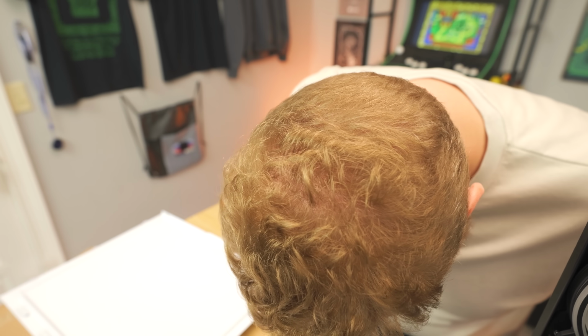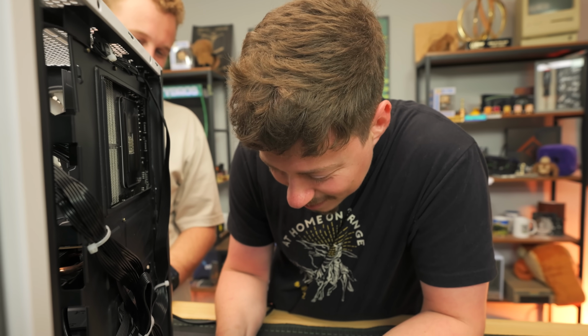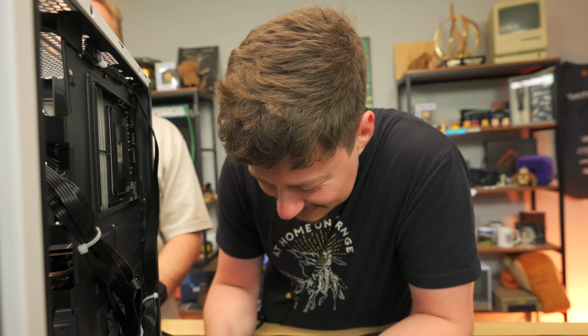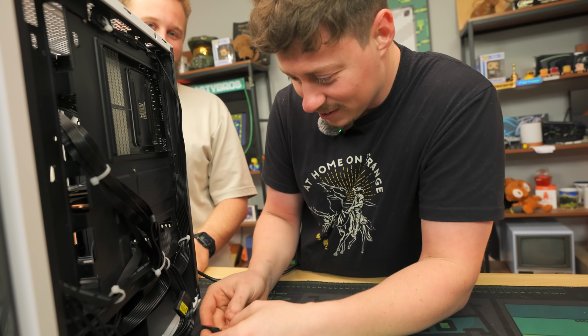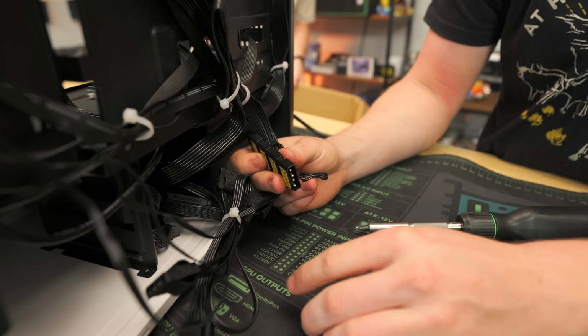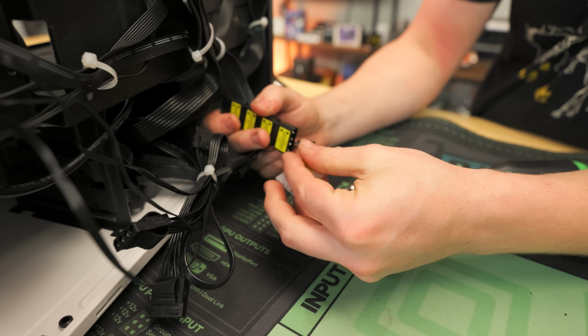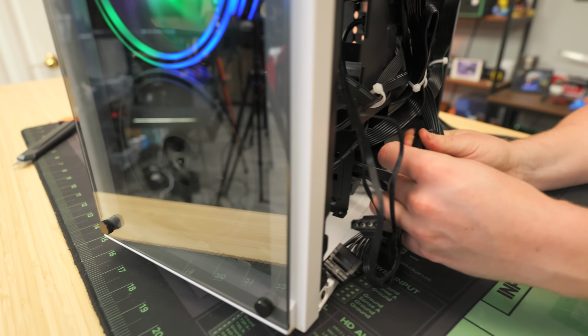Realistically, what we would do with this, if the fan's bad, I would just move the back one up front. Okay, I can't get that back. You know, we don't need that. And fun fact, these won't work without this little white adapter, which all it does is get rid of one pin. It's really weird. I don't understand exactly how that works, but still no work.